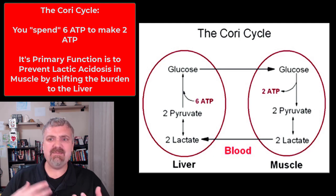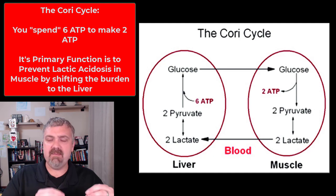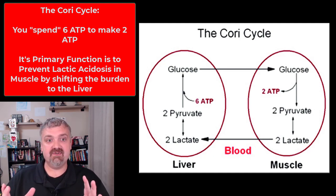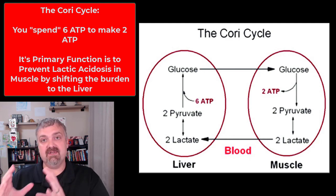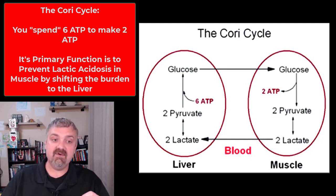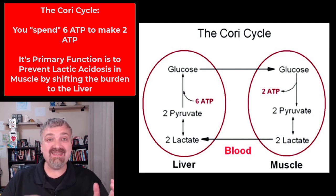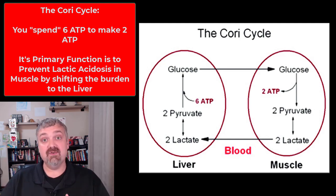You're going to spend 6 ATP to get 2, but here's the reason the Cori cycle is important. It actually shifts the metabolic burden from the muscles to the liver. So yes, you're not gaining extra ATP here, but what you're keeping from happening, you're keeping lactic acidosis, or lactic acid, from building up in the muscles. Lactic acid can escape the muscles, get into the blood, go to the liver, and be turned back into glucose. So the main benefit of the Cori cycle is you're preventing lactic acidosis in your muscle cells. And that's going to allow your muscles to continue to function in those anaerobic environments and hopefully keep you alive if you're climbing a tree to save your life or running from a bear or something.